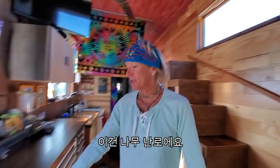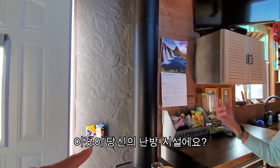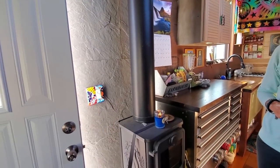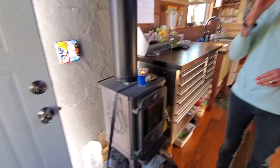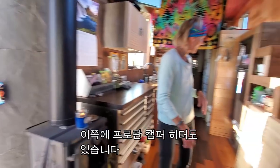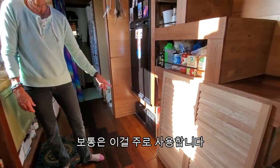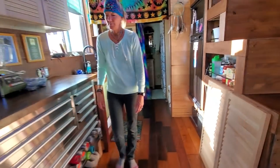This is my wood burning stove, because you can't travel with the pipe on outside. So this is your heating system? Not the whole heating system, just one of my heating systems. I have two heating systems. One's a wood stove, and then I do have a propane camper heater. That's usually what I use.